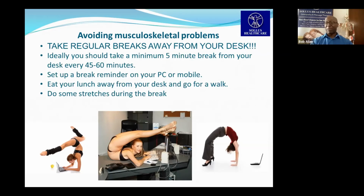So yeah, set up a reminder on your mobile, set up a reminder on your PC, whatever you do, take a break. Eat your lunch away from your desk, go for a walk, get out and get some fresh air in your 20-minute exercise break per day. Take that as your lunchtime, go out and do something else. Do some stretches during that break as well. I've included a couple of examples here. These may be advanced for some. If you think they're a bit tricky, give me a shout. I'll send you some that may well be a little bit easier for you.